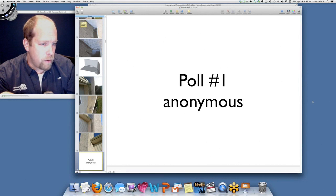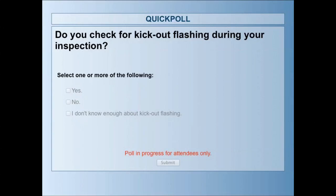So I want to take a poll. Do you check for kick-out flashing during your inspection, your roof inspection or the exterior inspection? You select yes, you know about kick-out flashing, you inspect it. No, maybe you know about it or don't know about it and you don't inspect it, or you need maybe some training on what they are. And I'll give you 10 seconds to answer this. So click your answer there and click submit.